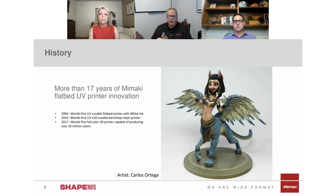But yeah, you're not going to be printing functional tools or toys with this, but we do have multiple customers who are doing higher end collectibles. This is a great example of one here, right? And I think everybody knows about these folks, right? Hero Forge. So they're a big Shapeways partner, and so they're printing these little guys.